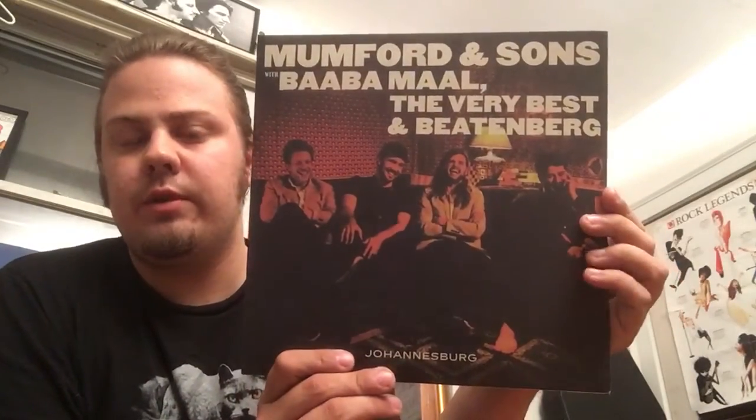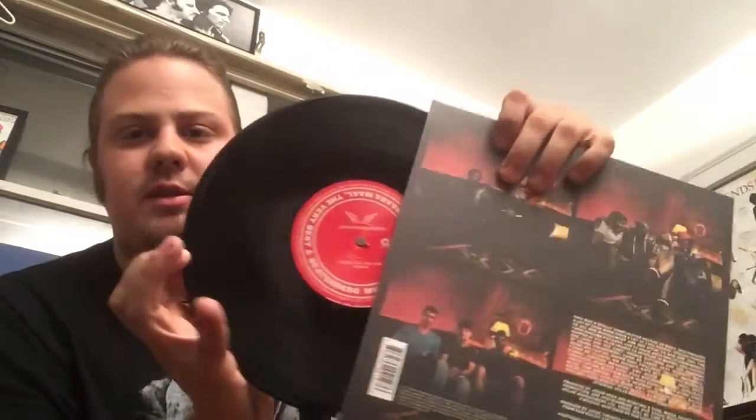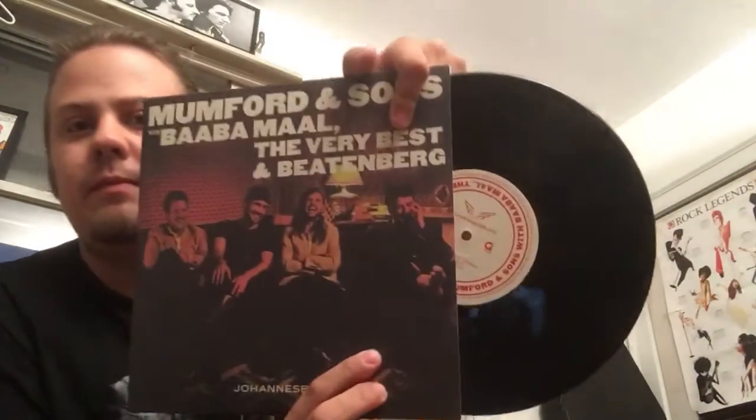Here's the Mumford & Sons EP with a few other groups. They've gone back to the more folk music oriented stuff. They did this with a few bands. They went to South Africa. It's a 10-inch on, I'm not really sure what label it's on. Glass Note.